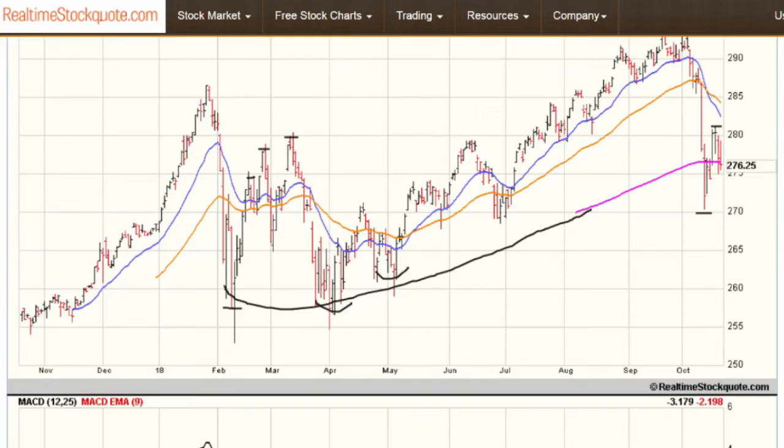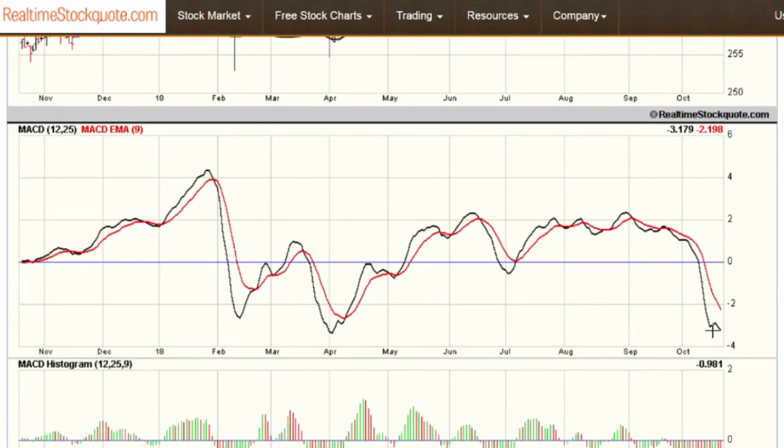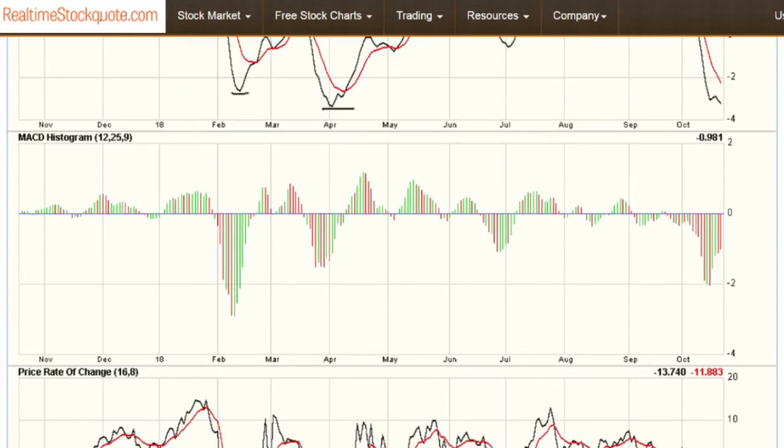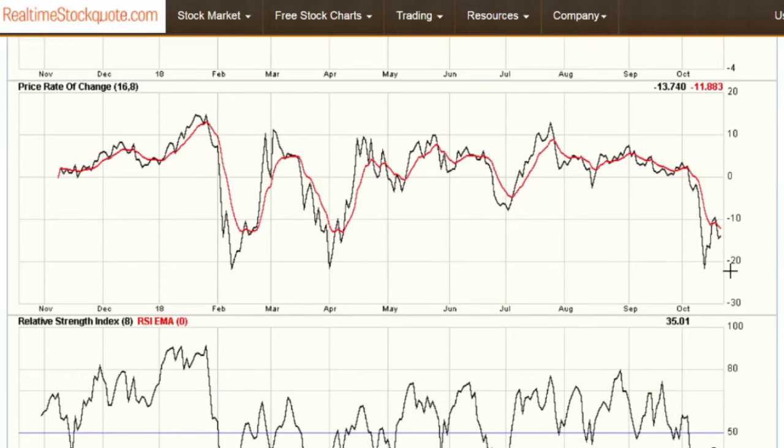Going on down here, let's see what the MACD shows us. It shows us that there's quite a difference between the fast line and the slow line, as there was in this time frame and this time frame, and that just means it's going to take time for the market to repair before we can put in a decent rally. Moving through here, the histogram shows exactly what I'm talking about. Price rate of change, somewhat the same thing here.